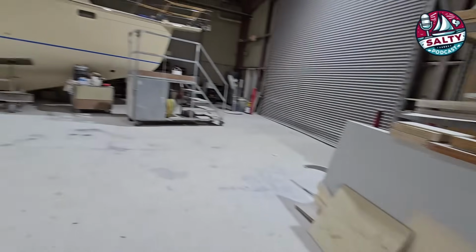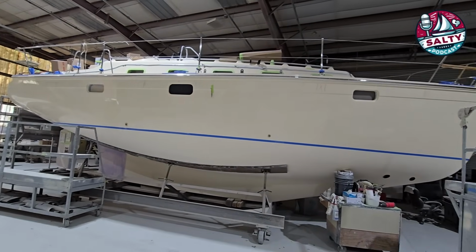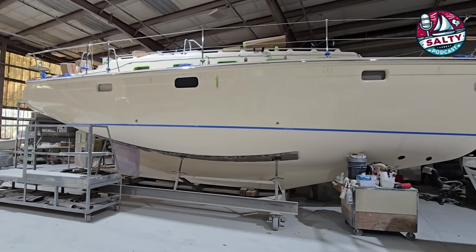So we have a 349 number 25 right here, and this boat's about 30 days away from shipping, so it's in the paint area, and you can see we've masked off for the boot stripe. No teak on this one either? Sorry? Nobody's doing teak?